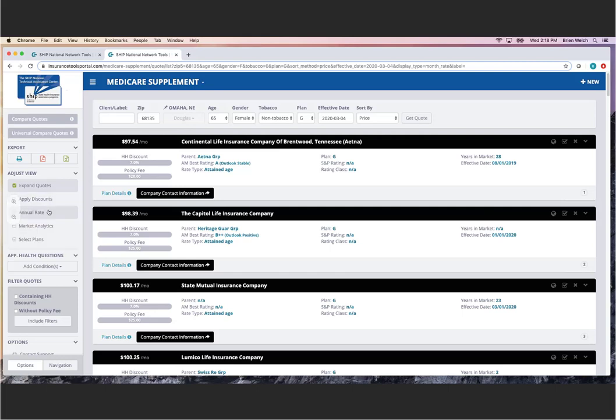So let's apply discounts. The one below that is annual rate. Pretty self-explanatory. If you'd rather see the annual rate versus a monthly, you can do so here by showing the monthly cost. If you do have a beneficiary interested in the annual cost versus the monthly, you can show them those two variables.